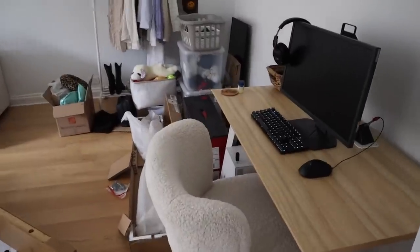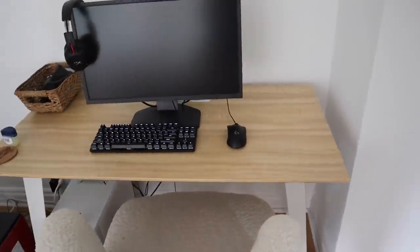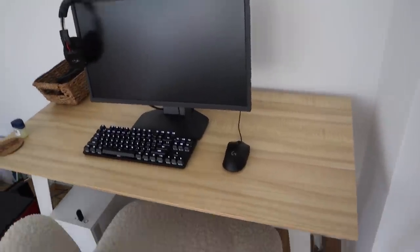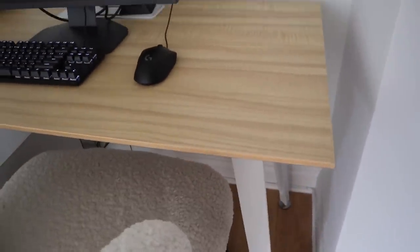Okay, update on the living room. We got a new desk. I think this one's pretty cute. It's from Branch, which is like a desk store. Yeah, it's like office supplies. It's wooden with white legs, which I think looks pretty nice.